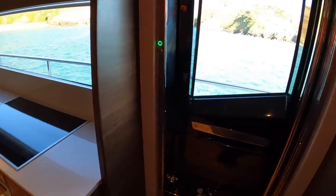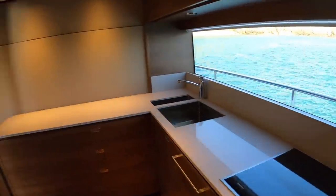Now on this side is the door. As we walk past the outside, I pointed out there's a door to the deck, so you can come in and out of this area straight through there if you want to. Let's press on a bit further.